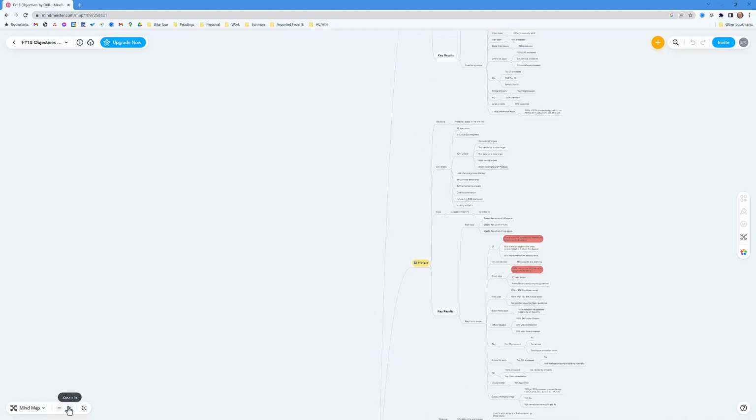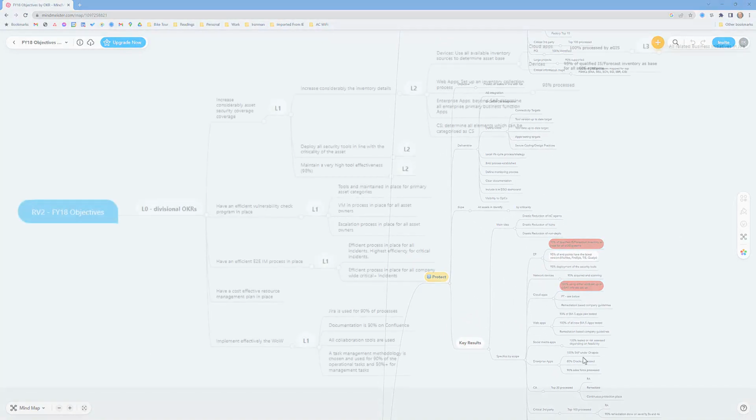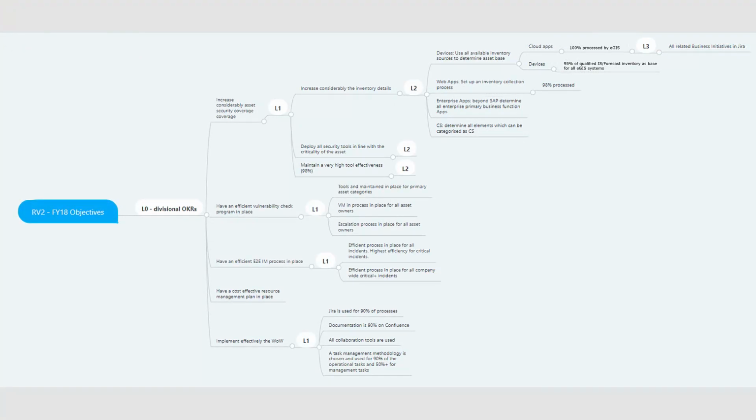I'll just drill into a bit here. So you can see all the way through, we've detailed out what it is that needs to get done. And eventually we can lead into the ownership and so forth. So that becomes the overall strategy execution roadmap. These are the things that we need to do to achieve the overall objective.